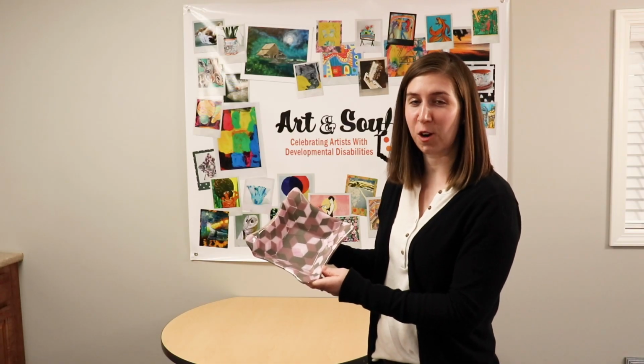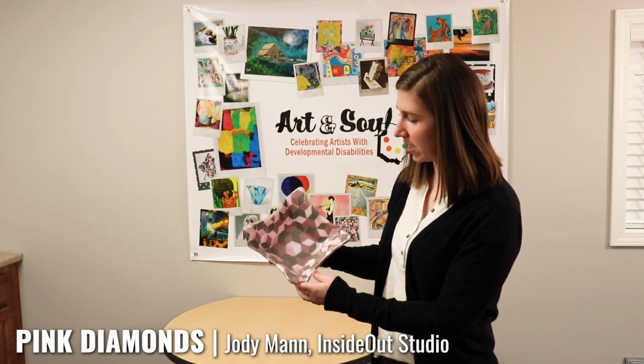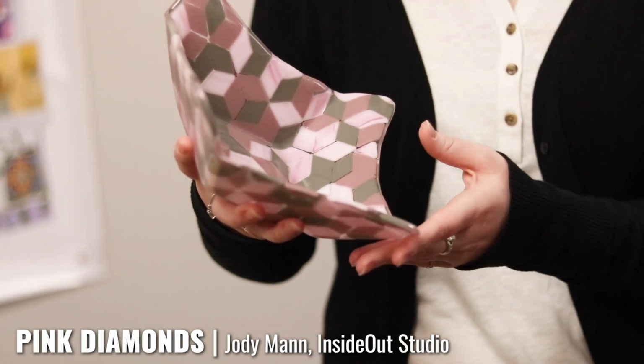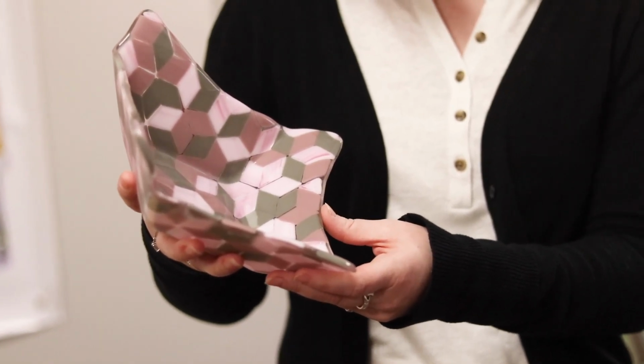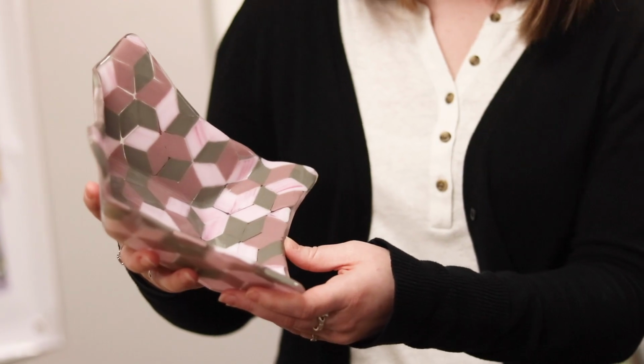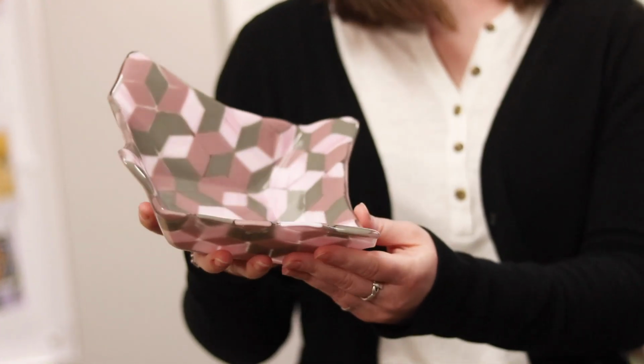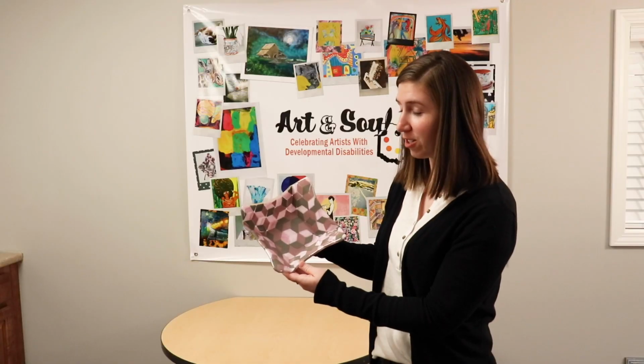This next piece is called Pink Diamonds by artist Jody Mann. And as you can see closely, there are lots of these diamond shapes put together in this fused glass piece. Pink, and it looks like mauve and gray diamonds. And then all together, the bowl, the shape itself, is a diamond too. Great job, Jody.